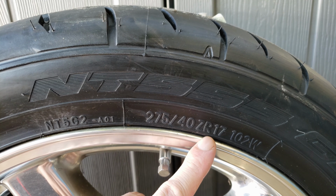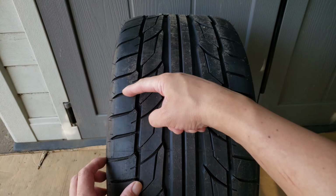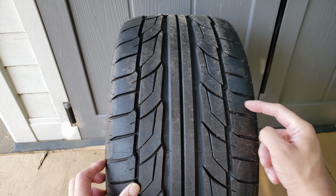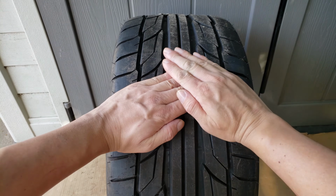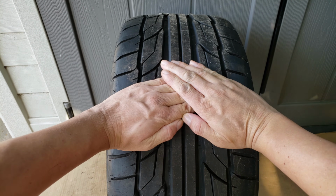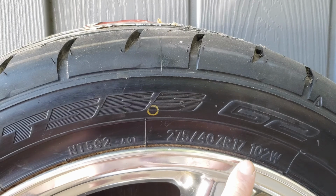Next we got the R, which stands for radial, meaning that the inner frame construction is arranged radially so that the cords run parallel across. Some tires may also have a D, and those would be known as bias ply tires. Those have an inner frame construction that runs diagonally from the direction of travel.